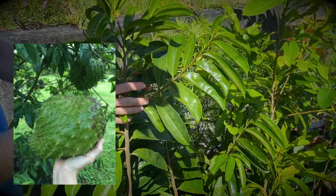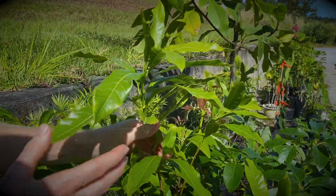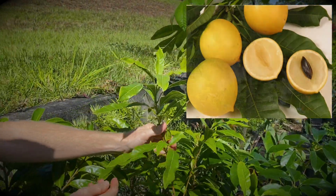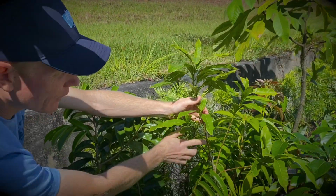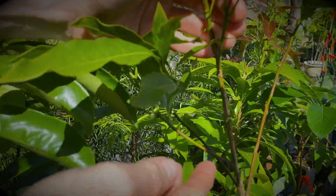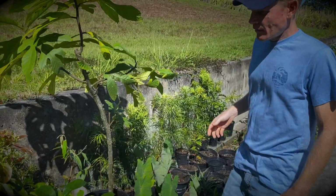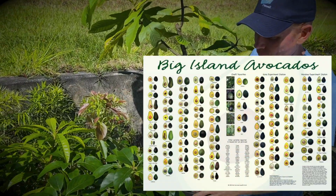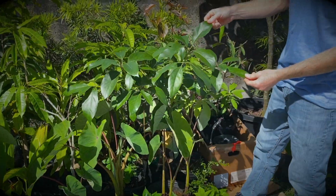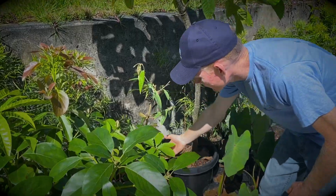More soursops. This is one that we were really looking to replace from our last farm, and this is called Abu. And this is the Z2 variety from Australia. And as you can see, it's already flowering and trying to fruit, which of course is one of the advantages of buying grafted trees. We have a number of other avocados to make up our year-round avocado initiative that we're working on. And this was one of the missing links that we just got yesterday.